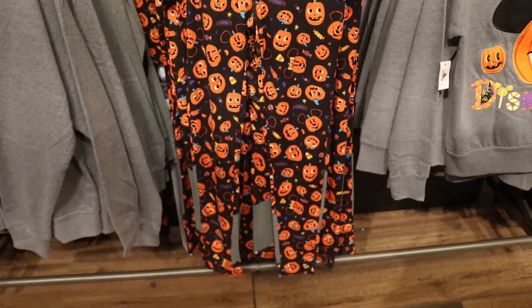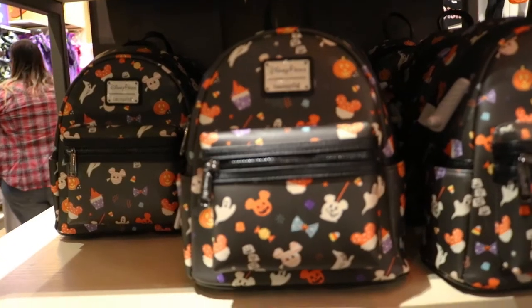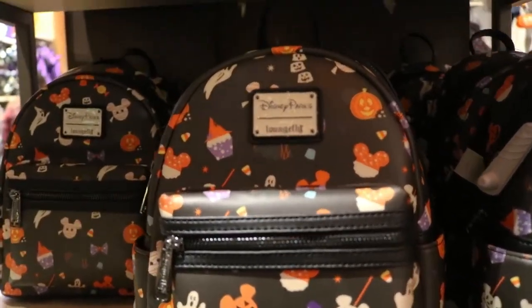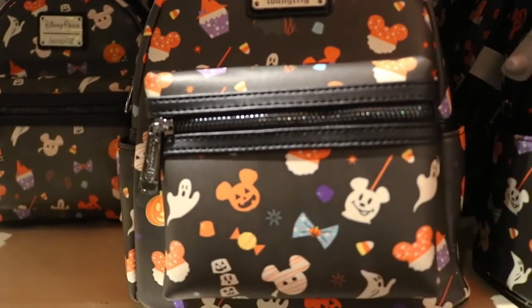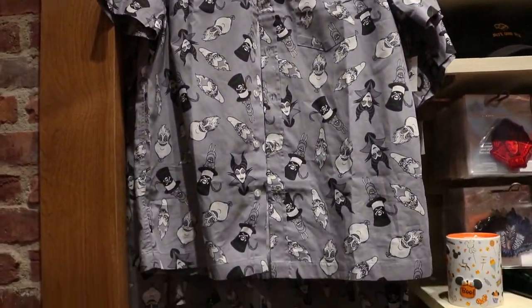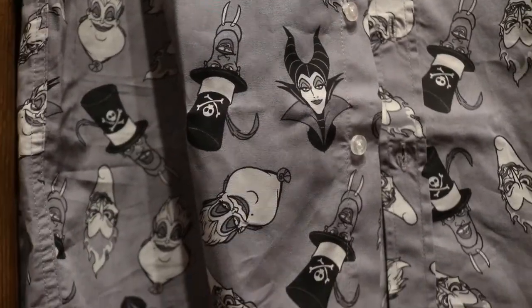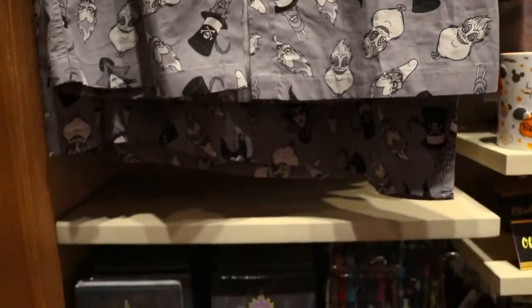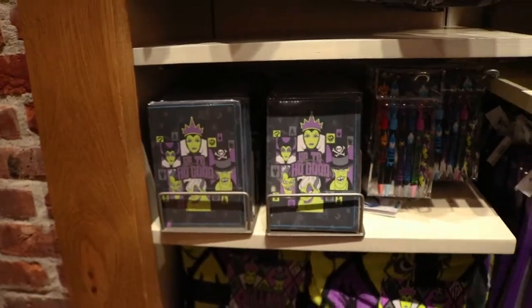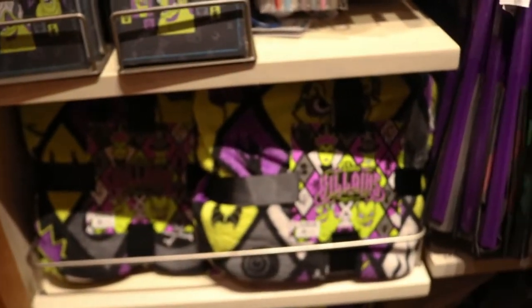We've got some pumpkin, I think these are called tights or leggings. I think that's what it's called. So here we have the Disney Parks Loungefly, the Halloween edition. Looks really neat. Here is some Disney villains merchandise. We got this button-up shirt, we have Maleficent, Ursula. I think this is a notebook. We got pens with all the different Disney villains. You got a throw blanket.